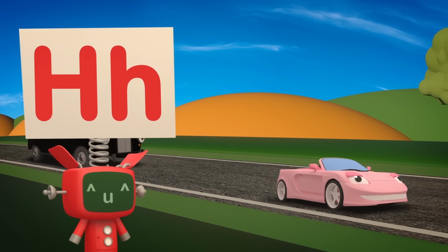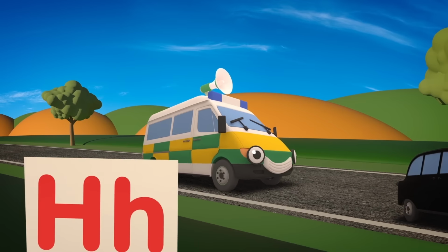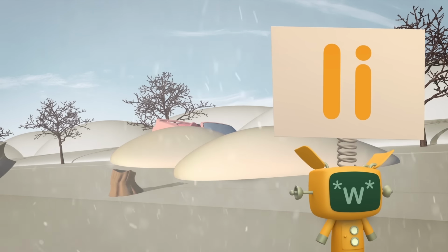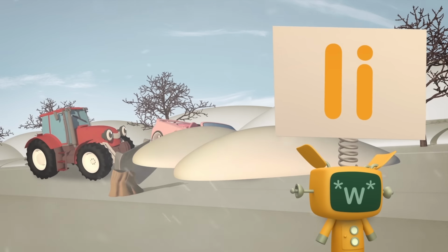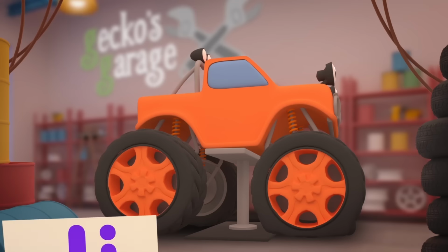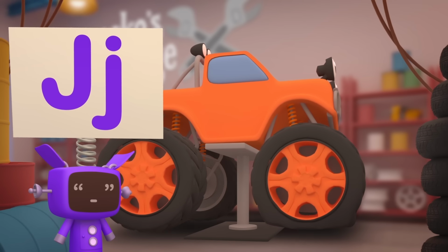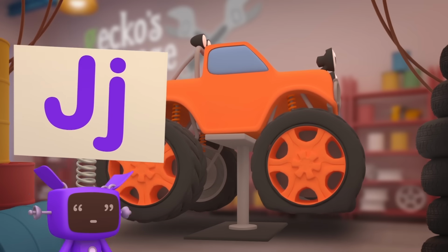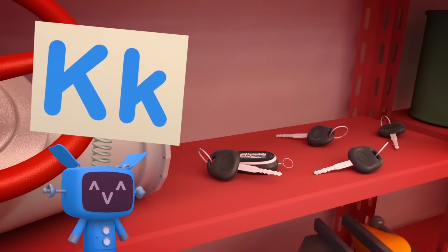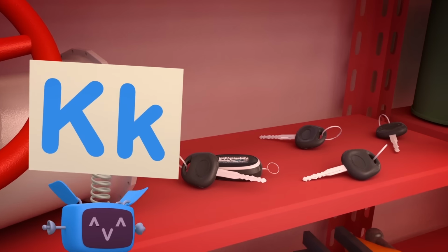H is for noisy honking horns, to let you know we're here. I is for icy roads and parts that Trevor the Tractor helps to clear. J is for our hydraulic jack, lifting vehicles off the ground. K is for all our vehicles' keys that sometimes can't be found.